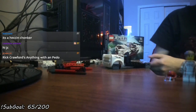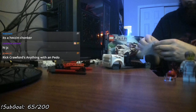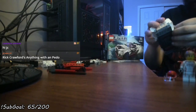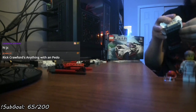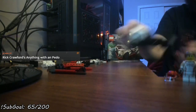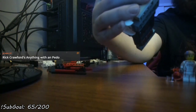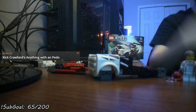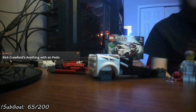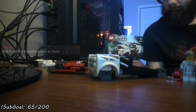Alright, now I need decal number 13. This way. That's crooked. Oh well. Anything with the children. I mean, what? Not bad. Okay, now what's next? Okay, interesting. Well, we can put this away for now.